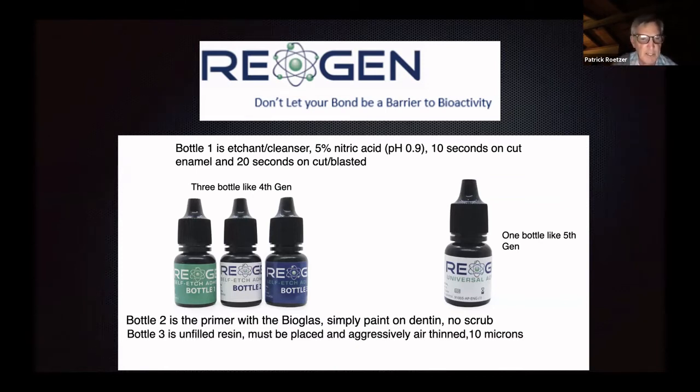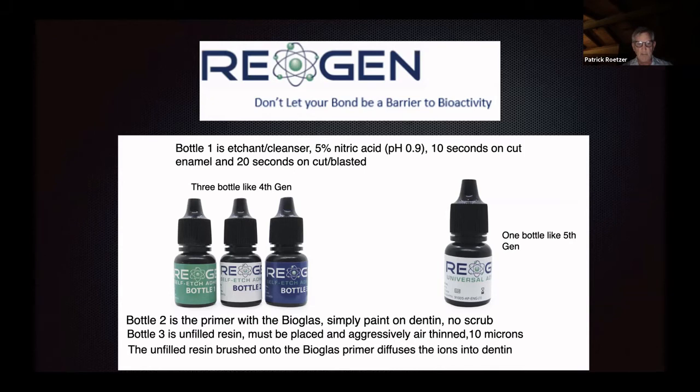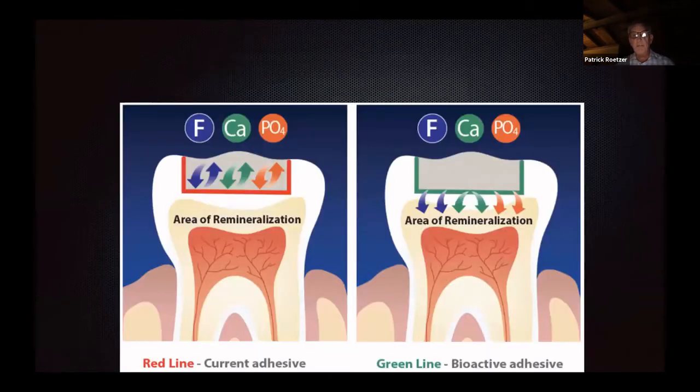Bottle 3, on the other hand, is an unfilled resin. You have to place that and aggressively air thin it. And they say that their film thickness is 10 microns. So the unfilled resin brushed onto the bioglass primer diffuses the ions into the dentin. They're getting a lot of attention with this because we do want that bioglass to penetrate dentin. If there's any question at all about whether Activa can penetrate the cured bonding agent, it should be addressed. And they claim at Pulpdent that it does penetrate. So just keep yourself posted because a lot of people are looking at these 2 approaches.